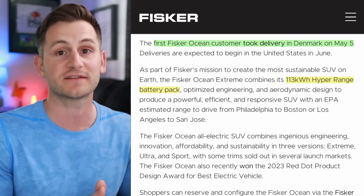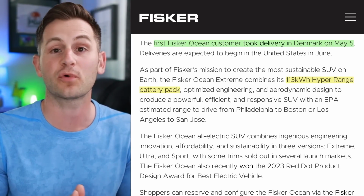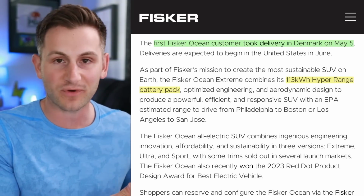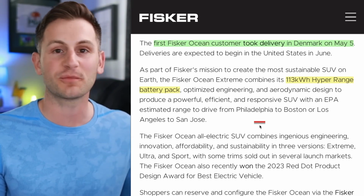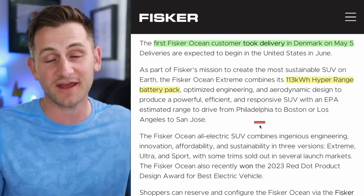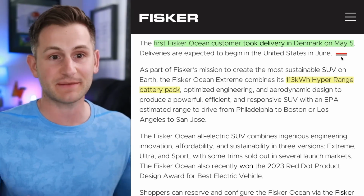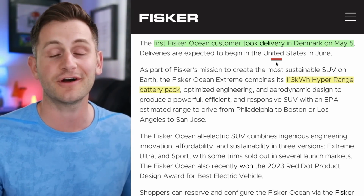Compare that to Tesla's Model Y long-range vehicle, which comes in right around 4.1 miles per kilowatt hour. So not as efficient as the Model Y, but we really should not be expecting that. At the end of the day, though, most normal consumers aren't going to be doing that math. They'll just see the 360 range number, compare it to Tesla's, and say, hey, that's pretty good. And honestly, hat tip to Fisker, this is not just a prototype anymore. They had first customer deliveries in Denmark on May 5th.